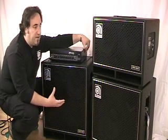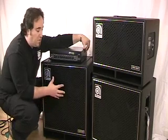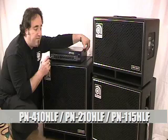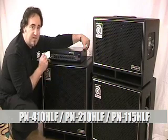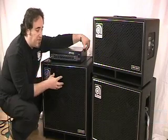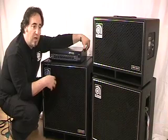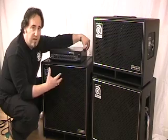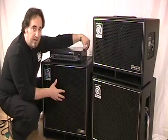We're doing three different configurations of these cabinets. We're doing the PN410HLF, we're doing the PN210HLF, and the PN115HLF. And we'll get to hear what each cabinet sounds like individually, as well as combine some of the more popular combinations, so you get to hear what they also sound like.